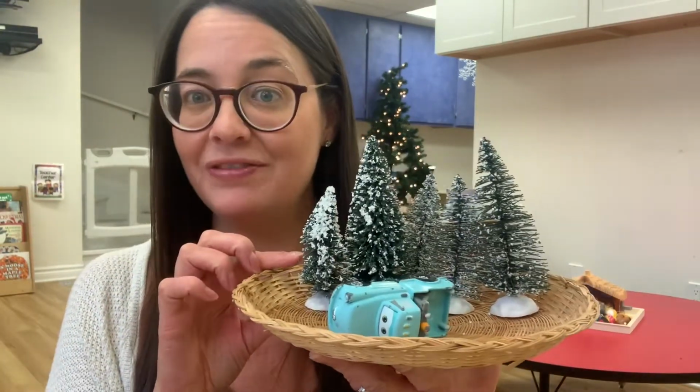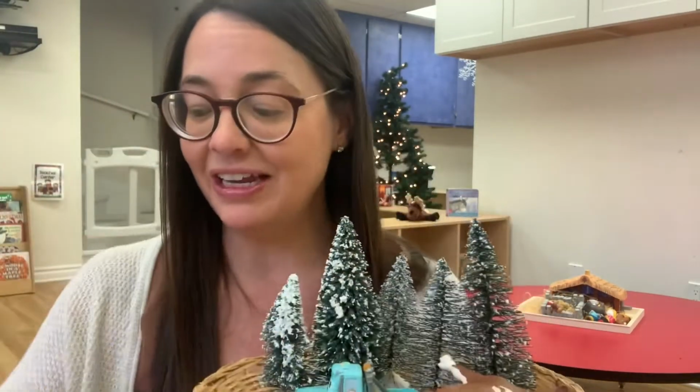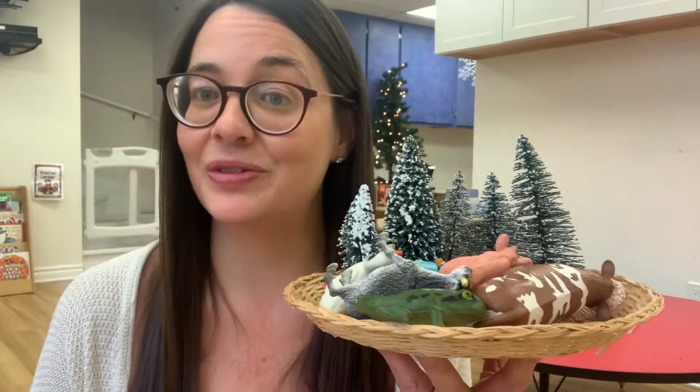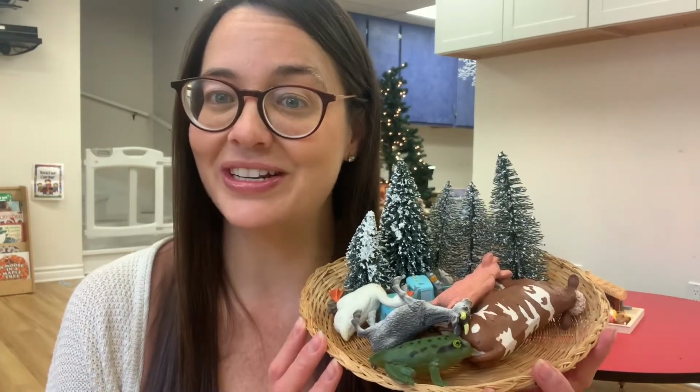So I put out 5 different trees, a little blue truck, and the animal characters in this basket so that the children have an opportunity to retell it. Story baskets are a fantastic way to encourage the children to retell the story. This not only helps literacy skills, but it also helps with their communication. It's a fun, simple way to engage the children at story time.